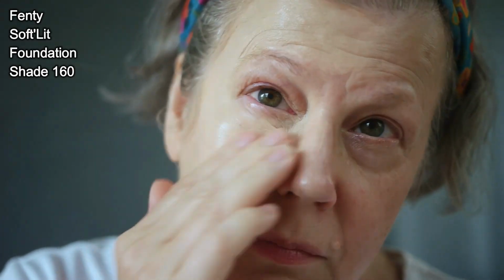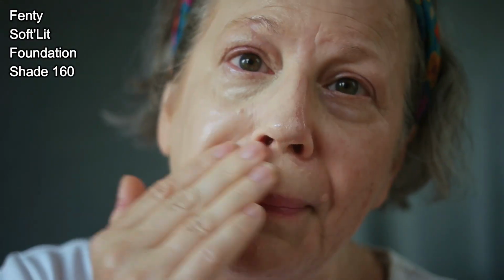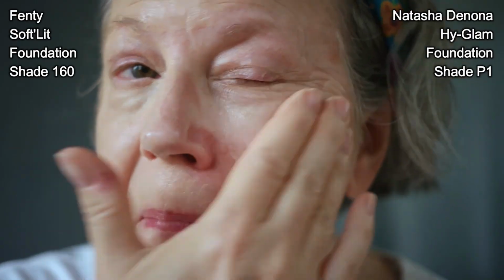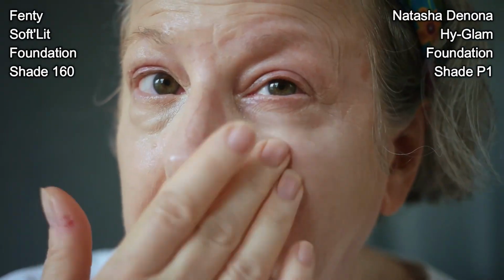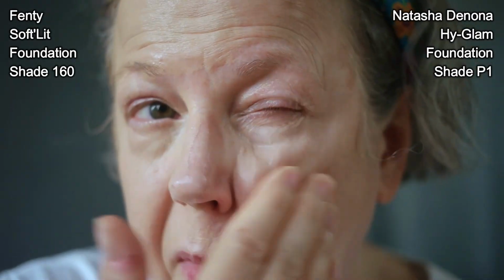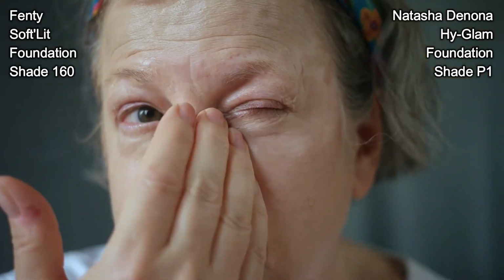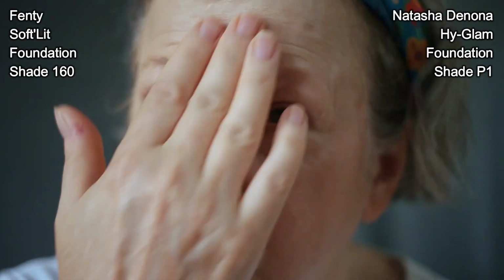And for this, I was just using the new setting powder from Kosas that is in loose form. And so I just used a very, very small amount of powder on the brush, and then I put it on both sides of my face. And I feel like after I put that powder down, that it has looked pretty similar on both sides of my face. And I actually haven't put any powder down in the several hours since I put that foundation on earlier this morning. And I feel like both sides are still continuing to look the same now. And so I find that to be really interesting.